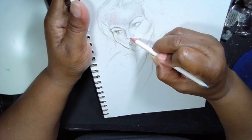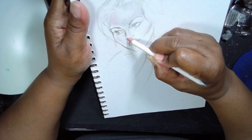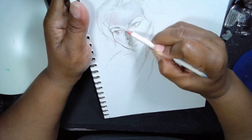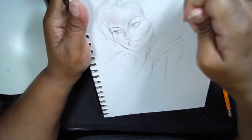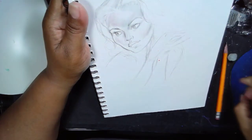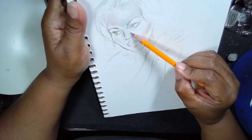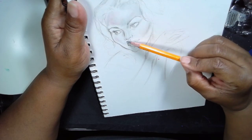Also, when I'm drawing noses, I look for where the highlight is, and that tells me where the light is coming from. Her highlight is right here, so everywhere that highlight is, I'm going to leave the highlight alone. I'll use my kneaded eraser and emphasize where that highlight is. It's in that neck of the woods. And just really lightly with the tip of my pencil, I try to get the planes of her face.